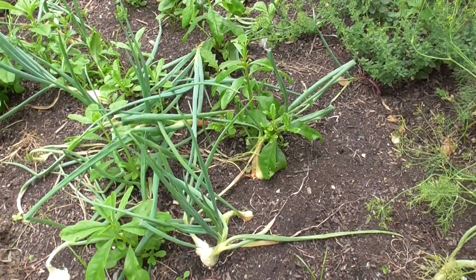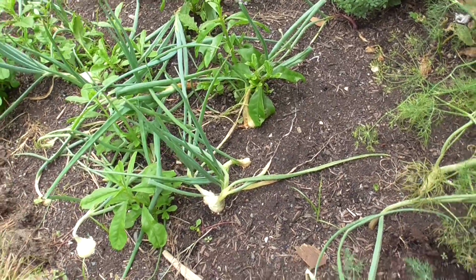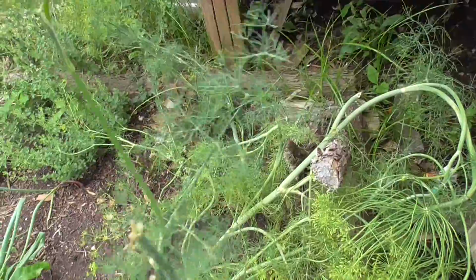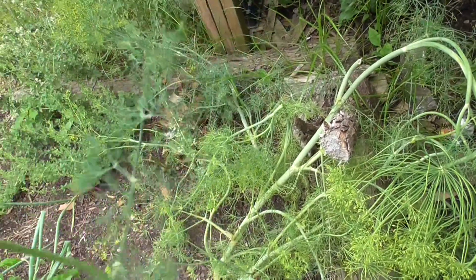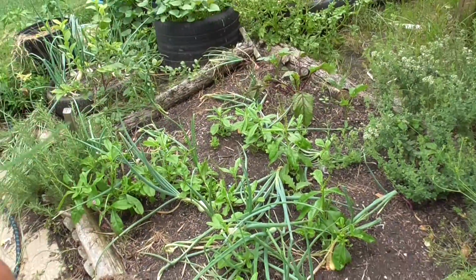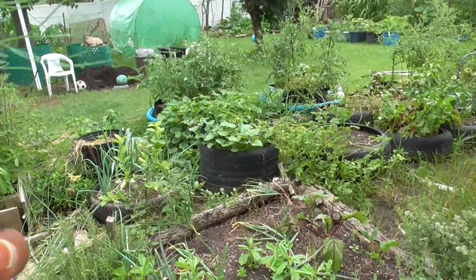These are almost all ready to be picked. And you pick them, and then you just keep coming all summer. This is dill. What you're looking at here is dill. After trying for several years, I was unsuccessful at growing it. This year I was able to grow some dill, and tons of it.